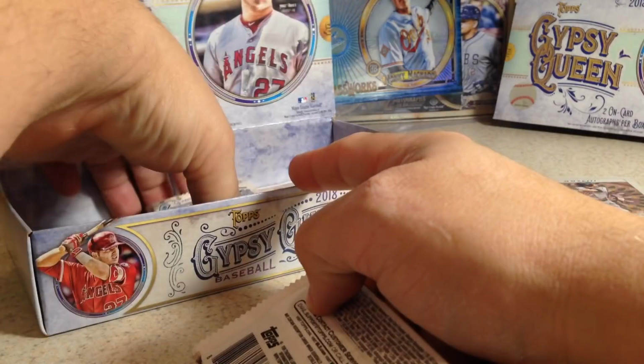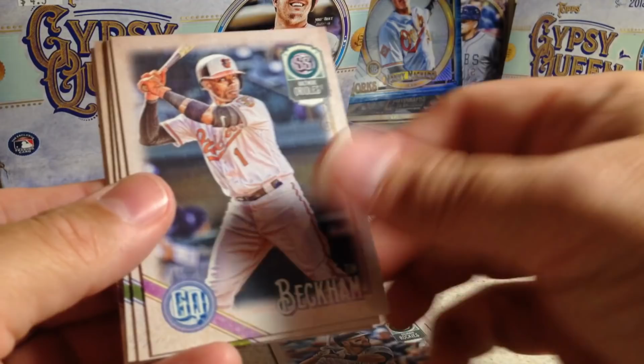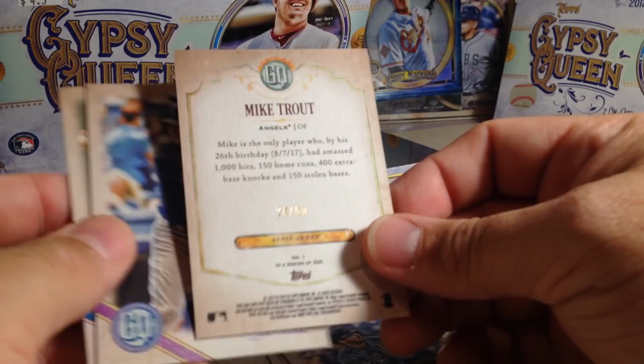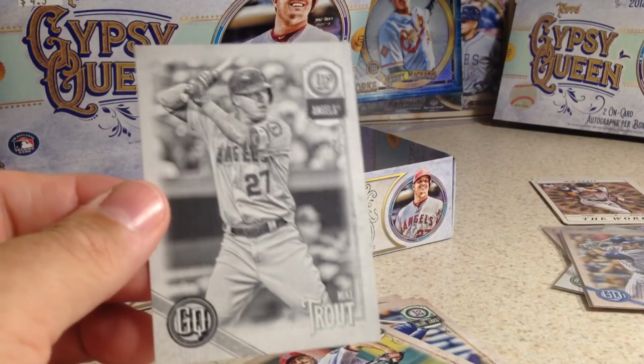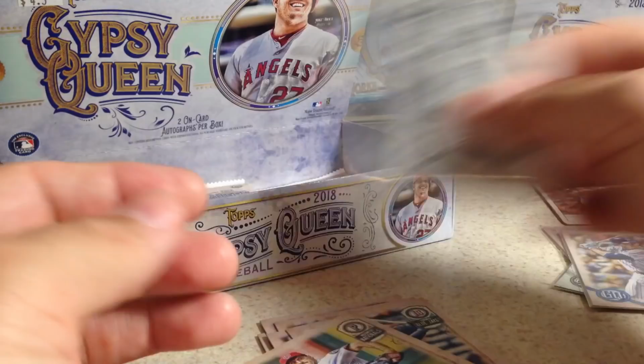All right, we're getting down to the last, this is the last seven packs. Jon Gray, Mark Reynolds, Tim Beckham, Kevin Kiermaier, Whit Merrifield, ooh, Trout out of 50. Justin Smoak, Max Scherzer, that's sweet. Black and white Trout, that's a nice pull right there. Almost 27.